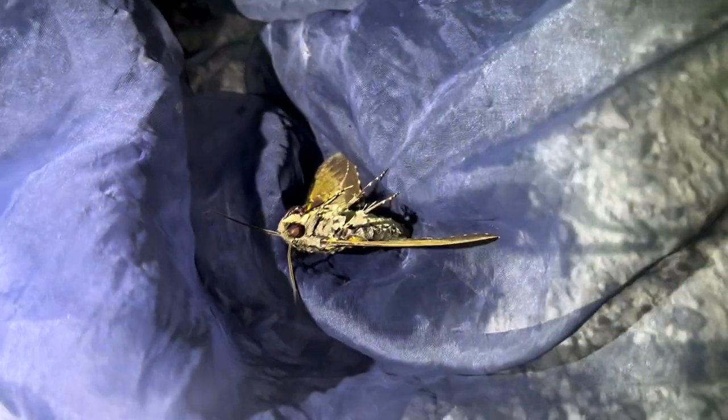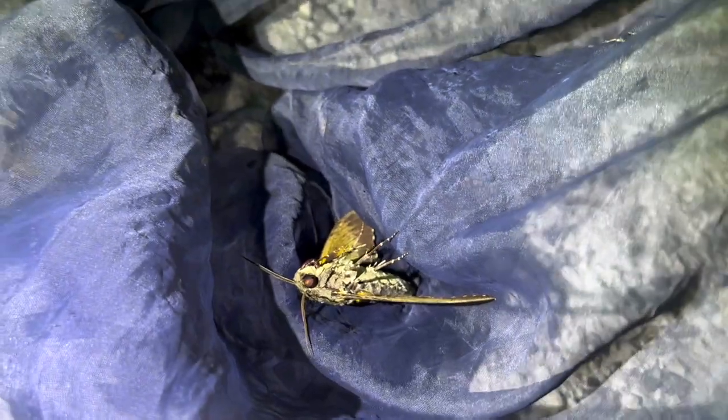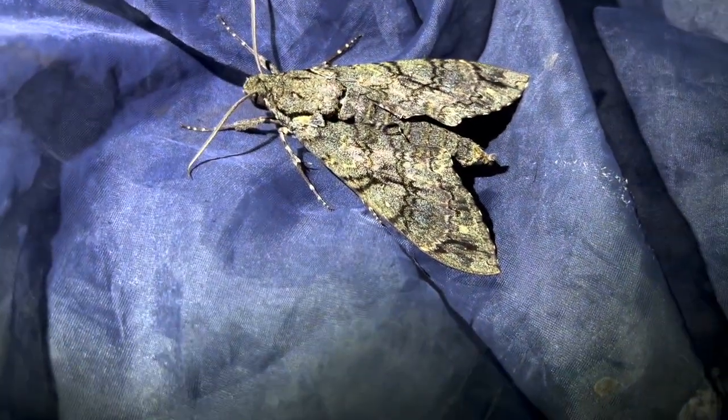Let me tell you something, guys. I've seen this on videos and pictures 1,000 times. You gotta see it in person to realize how big it is. That really is a humongous moth. Look at the size of that bad boy. So he's a very fresh male. Very, very fresh male.